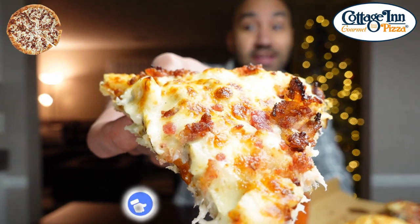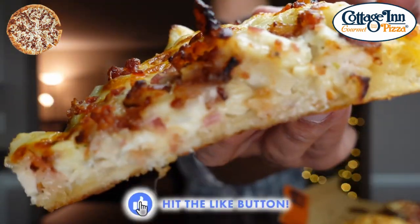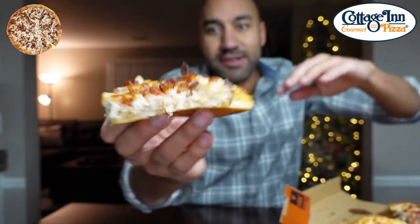Because I'm gonna have all of this, guys. Look at that second slice. Look at that cheese. Let's look at it from the side. Look at that, guys. Look at that layer of cheese and toppings to the crust. It's a perfect balance. This is fantastic. Let me get one more bite and I'm gonna give you a score.